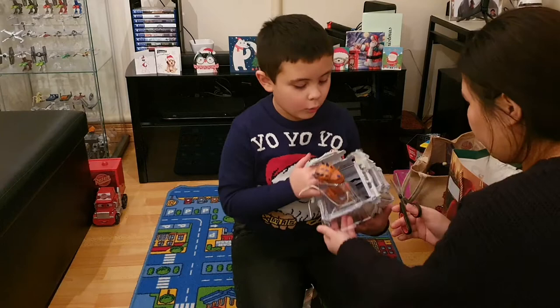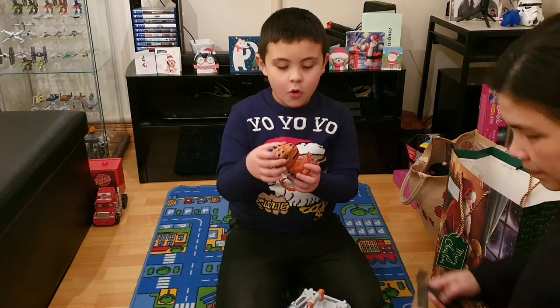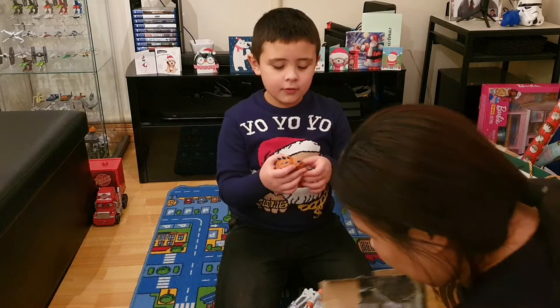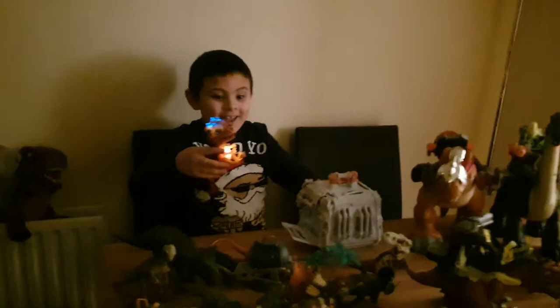Whoa! Guys, let's see if this dinosaur can come alive. Wow! Whoa! But guys, Mommy, he needs batteries to come alive. Awesome. Put it in its cage. Also, you could only fit two in its cage right here, if you see.